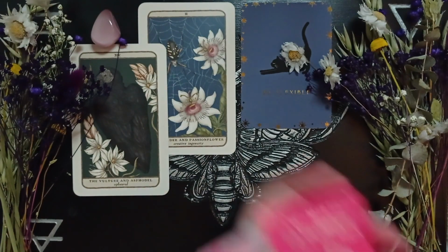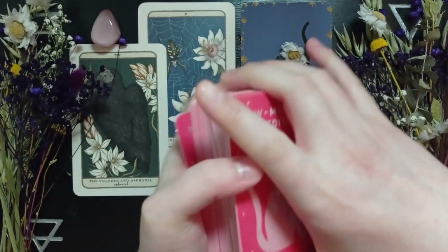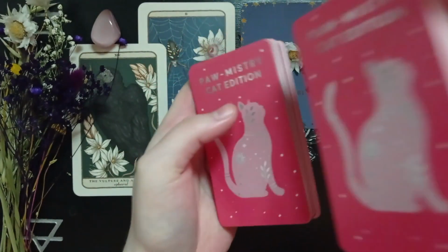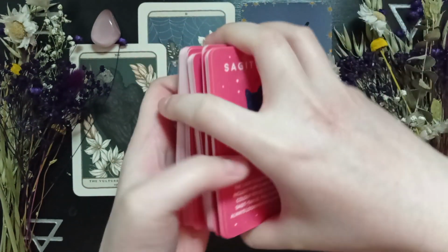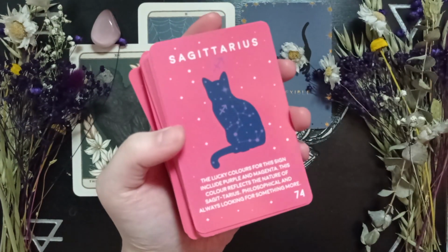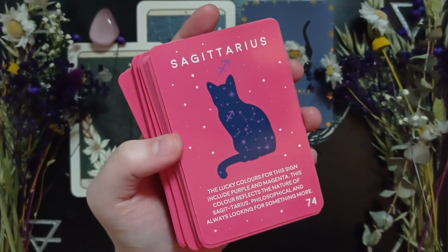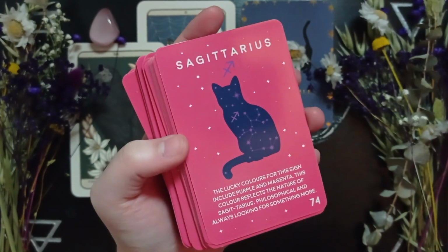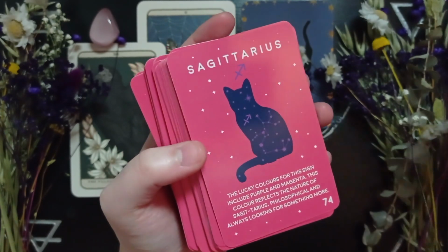So now let's get into your pet's personality type. And this will also be their zodiacs. It may not be the zodiac of your pet, but they may have traits of that zodiac. So keep that in mind. Straight away we have Sagittarius. The lucky colours from the sign include purple and magenta. This colour perfects the nature of Sagittarius.